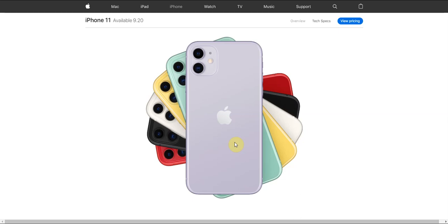Today I'm going to do a video on the iPhone 11 and iPhone 11 Pro. So Apple has announced the next iPhone at their event. They announced it on Tuesday. So guys, the iPhone 11 right here. This is the cheaper iPhone that they have this year. This is just called the iPhone 11.